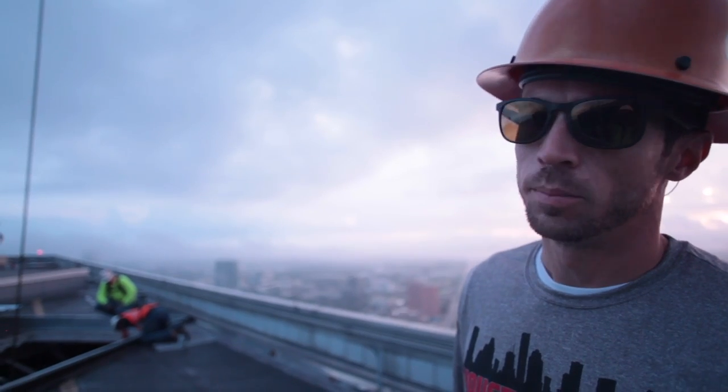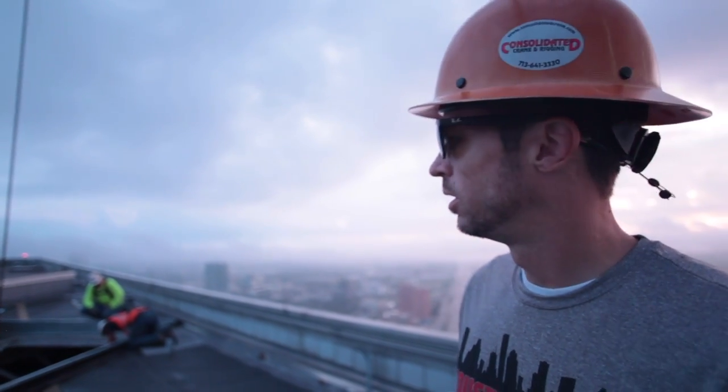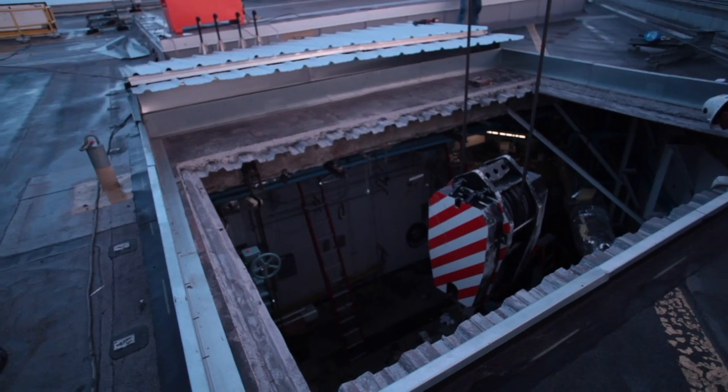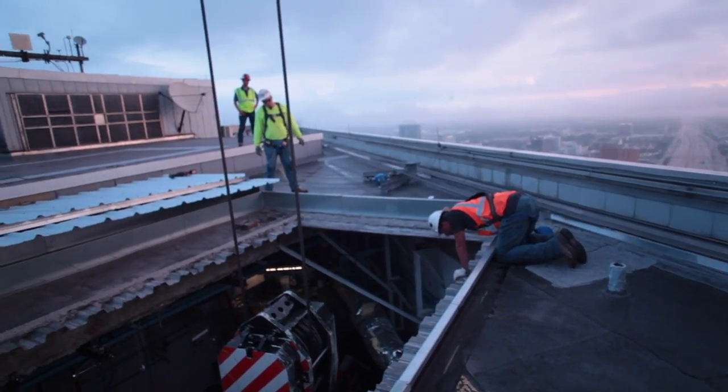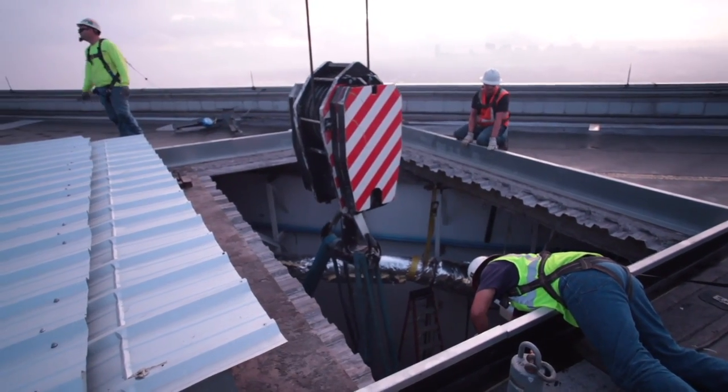We're here on the top of Phoenix Tower getting ready to hoist the first chiller out of the hole. It's going to weigh approximately 30,000 pounds. Because we're working near an open hole, everyone around the hole is secured and tied off with harnesses. We're 435 feet up in the air, so we're not taking any chances.